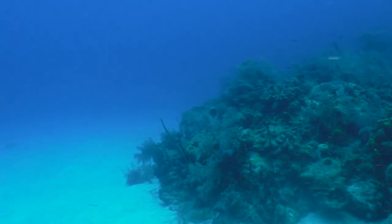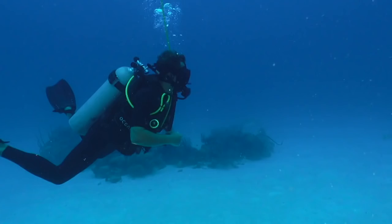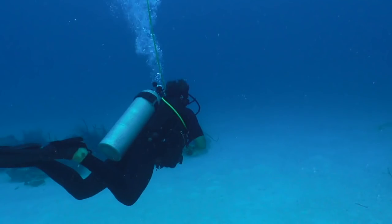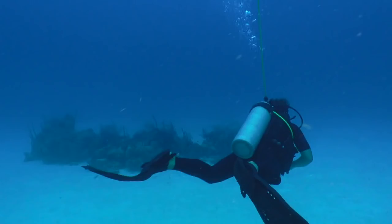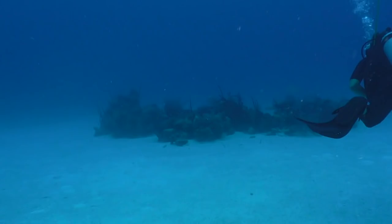So Pat earlier saw a green turtle today, would you believe it? We have never seen a green turtle on a dive. It would be great if he could let us know, but he's too busy looking at things to find for you.